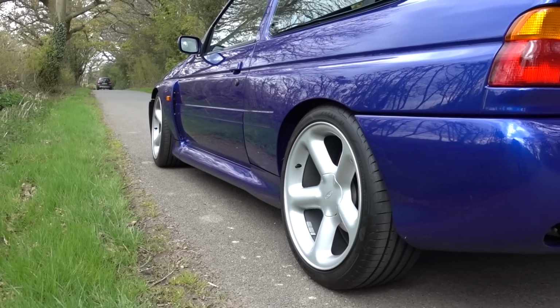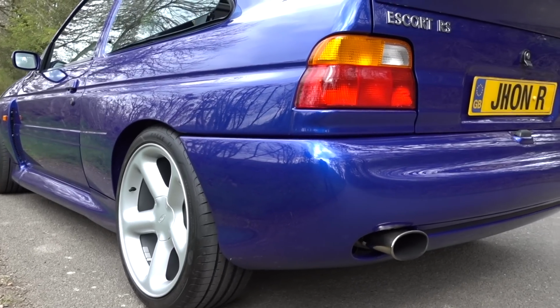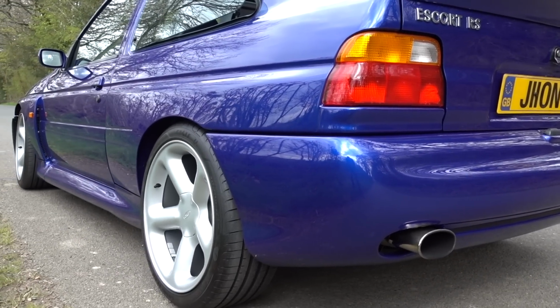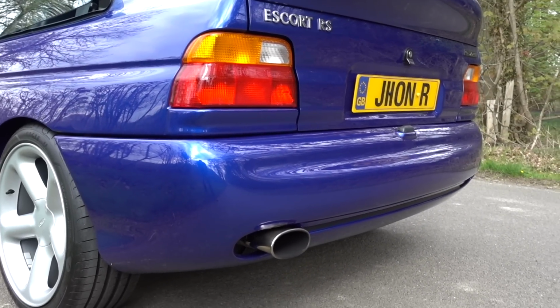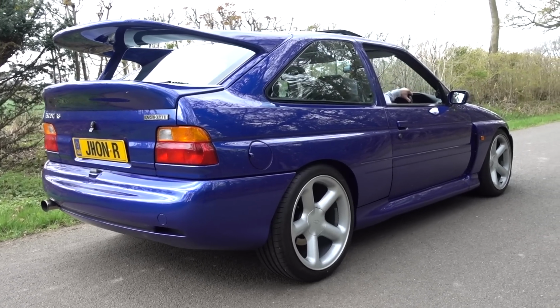So the exhaust on this Escort RS is a full turbo-back Mongoose exhaust, stainless steel all the way through. Obviously this car doesn't even have a cat. I'm not sure if cats were around in the mid 90s, but this is a turbo-back exhaust, so you get a real nice straight-through exhaust sound. And then guys, around the back here you've got this mandatory RS wing.